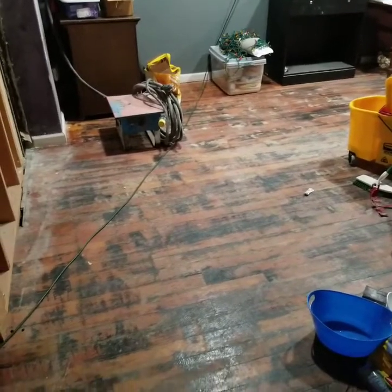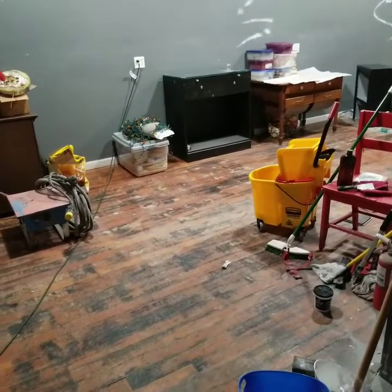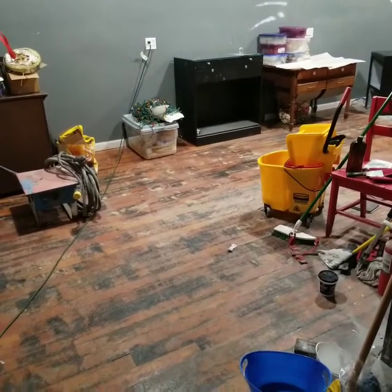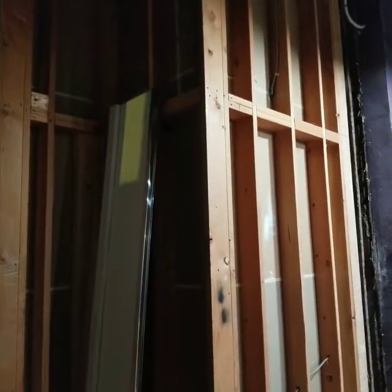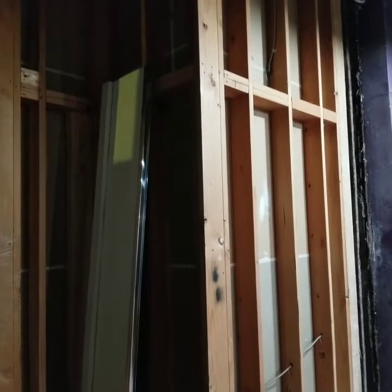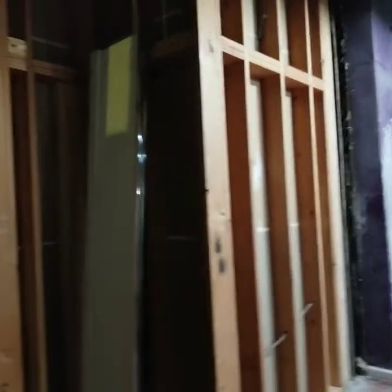As soon as this floor is clean, we're going to start bringing in more of our displays, starting to set up the body of the shop. Though, we still have things like drywall here to do, which is not just putting up the drywall, but also mudding, sanding, painting. So there's still a lot of dirt to come.